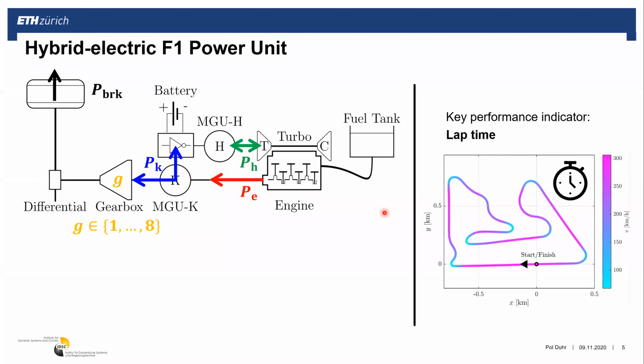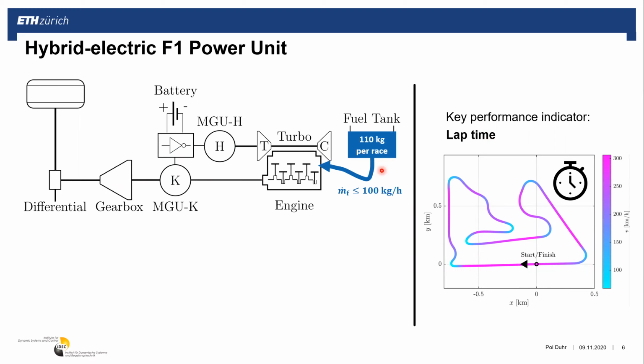Now, the key performance indicator for this powertrain used in Formula One racing is not acceleration or top speed or fuel consumption, it's lap time. Formula One races take place on closed circuits, and lap time is the time it takes to cover one lap of such a circuit. Now, there are several regulations in place that make it more difficult to achieve a low lap time. First of all, the fuel consumption is limited to 110 kilograms per race. So refueling during pit stops is not allowed anymore.